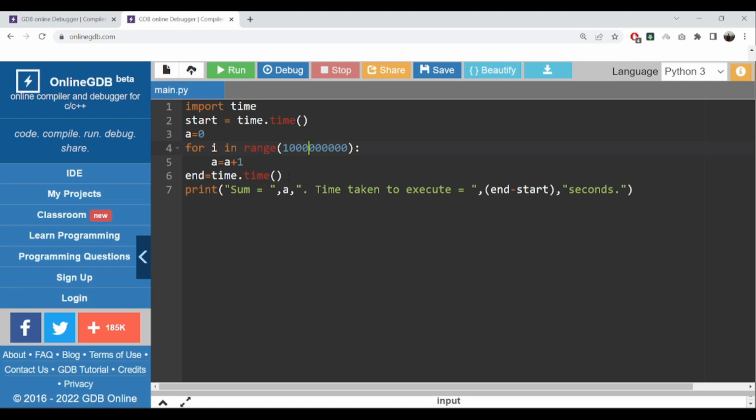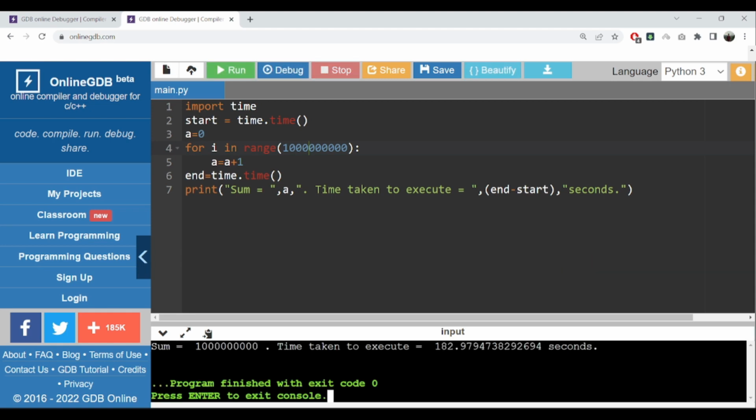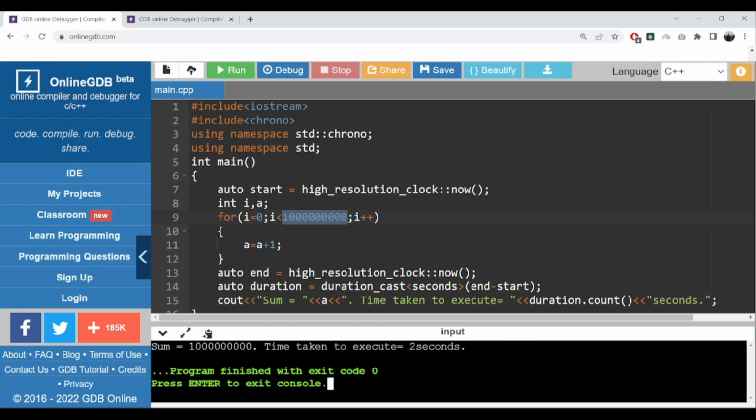Now let us execute the Python program. You can see here too, the sum is same as this number, and the time taken to execute is 182 seconds, and C++ took 2 seconds to execute the same code.